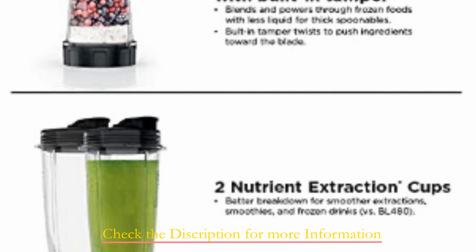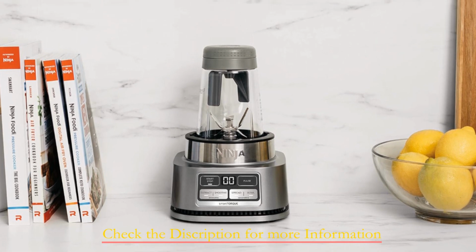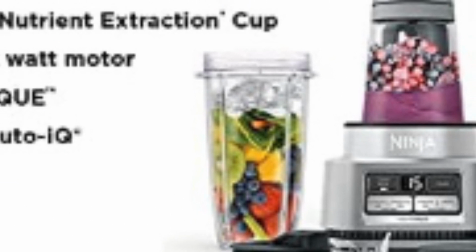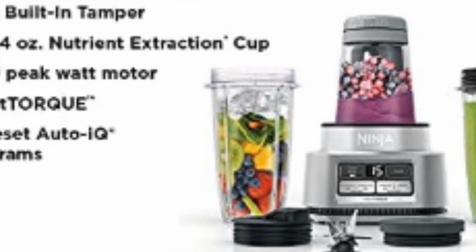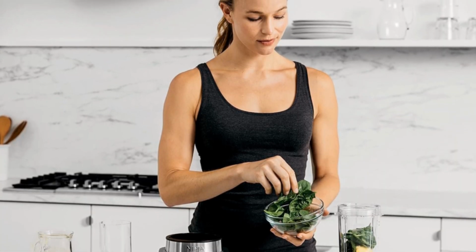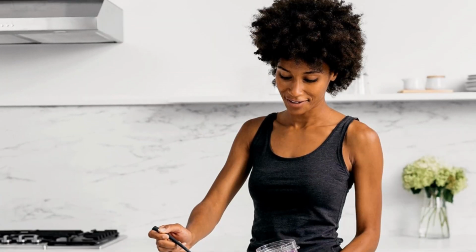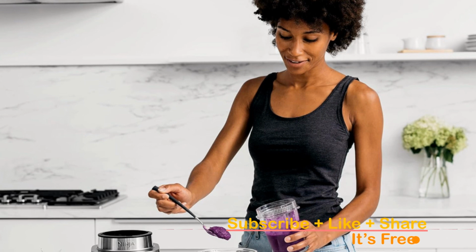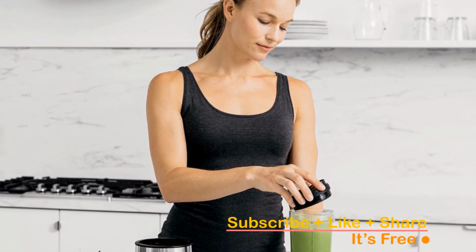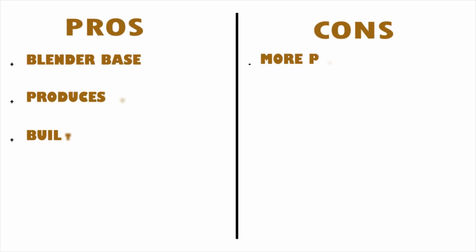What makes this unit truly exceptional is its dual functionality. It serves as both a nutrient extractor and a smoothie bowl maker. The nutrient extraction cup ensures smoother extractions, ideal for vitamin and nutrient-rich drinks. Meanwhile, the 14-ounce smoothie bowl maker produces thick smoothie bowls, nut butters, and blender ice cream. Cleanup is a breeze with dishwasher-safe parts, and it's incredibly convenient to store or take on the go. With its 2 blender cups and 1 bowl, complete with 2 go cups and lids. Plus, you get a 15-recipe inspiration guide to spark your culinary creativity.